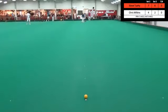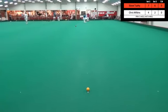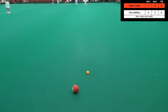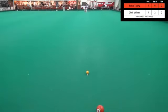Right then, Chris. First bowl. This is where you need a really good first bowl. Try and set something up, so you can get a 2 or a 3. Looks a good line. Yeah, slightly overplayed it. It's better there though than in front. It's a yard through.